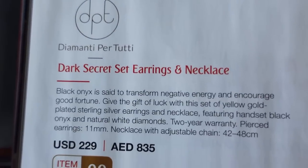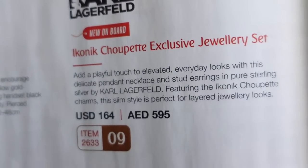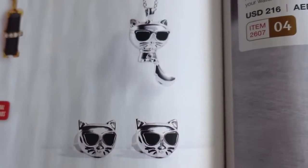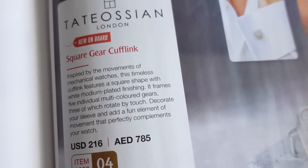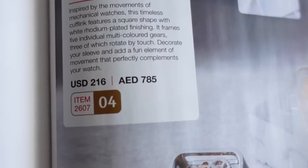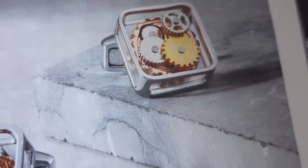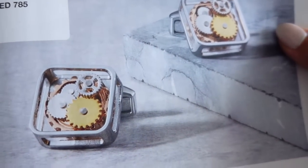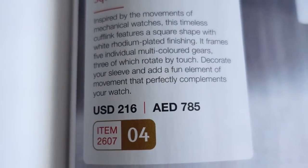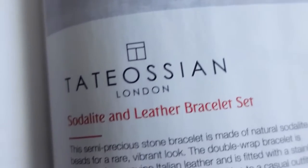This is just like, I don't know, whatever. Natural diamonds, really? $229 onyx. Here we have Karl Lagerfeld with his cat set for $164. This is cute. I've never heard of this brand. Square Gear Cufflink, $216. If you are an engineer, you might like this. We just like gears and cogs. I wonder if it moves, to rotate by touch, huh? So it's open? That's weird.